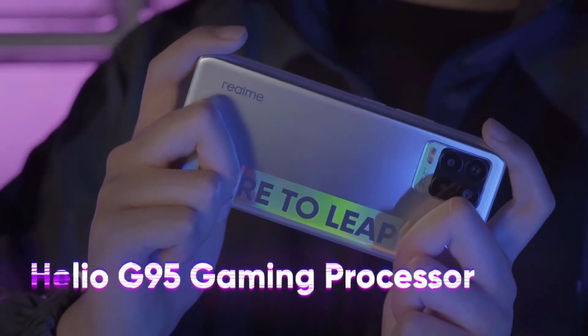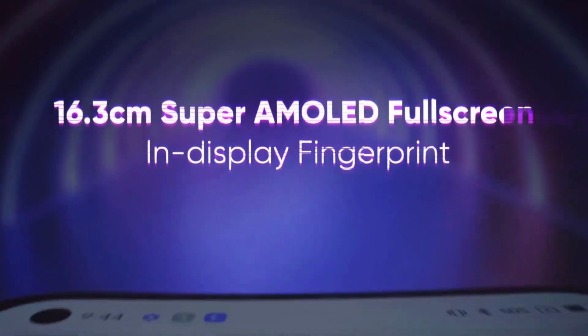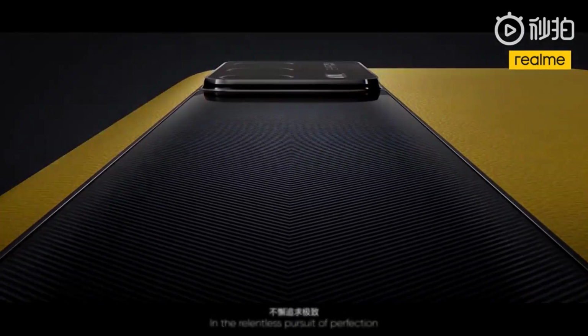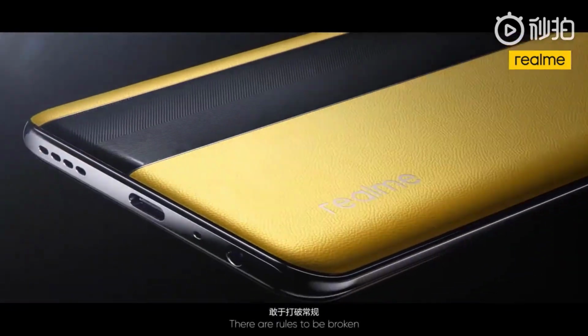Now if we talk about the pricing of this phone, we can expect it to be launched at around 17,000 to 18,000 rupees for the 4 plus 128GB variant, but we are pretty sure that the phone will launch at a bit lower than that.